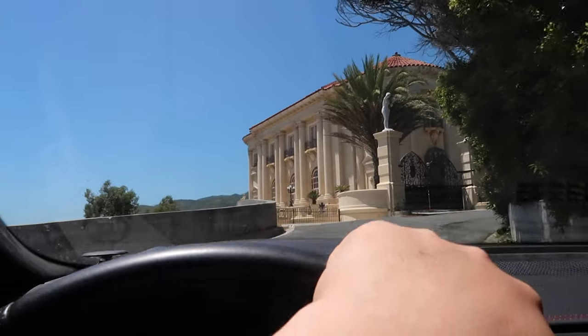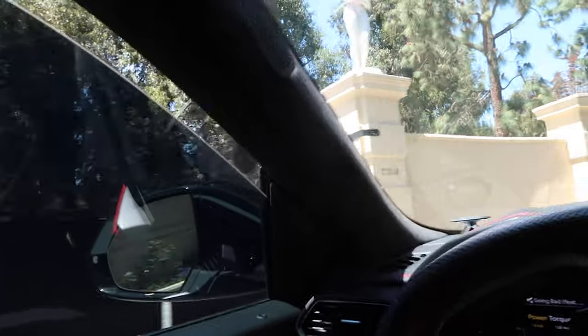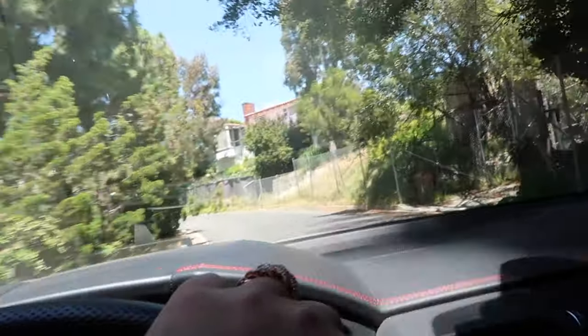Here at my new mansion. Let's pull in here. Just kidding. Bro, what the hell? This is literally a mansion, bro. This is like a castle. Dude, oh my God. Look at this house compared to that house over there.